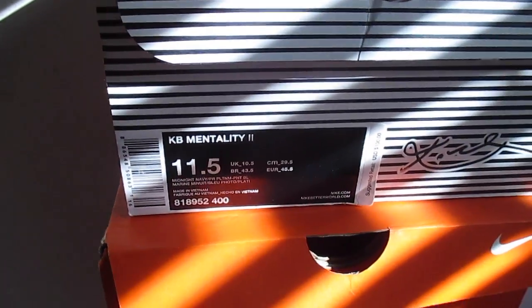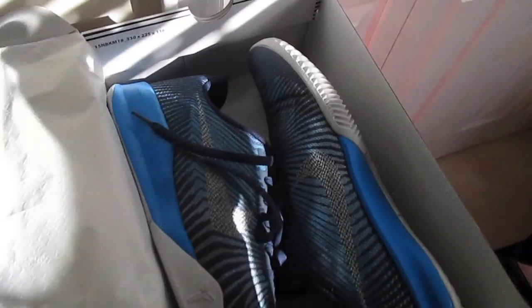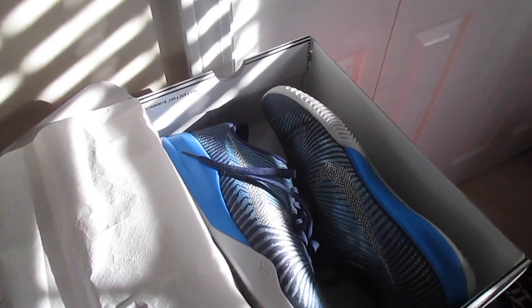So next pair, we have the Kobe Mentality 2s. I got these for basketball. I'm playing recreational ball, if you want to say. It's for the YMCA. I didn't try out for my high school team because I don't really play basketball. I just wanted something fun to do. Me and my friends were going to sign up, but some of my friends bailed out on me.